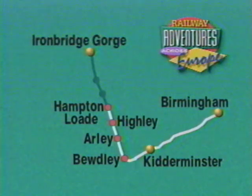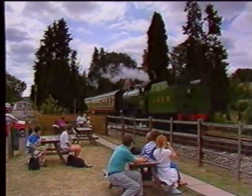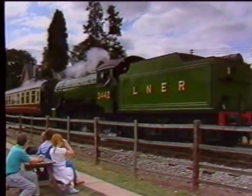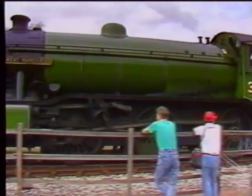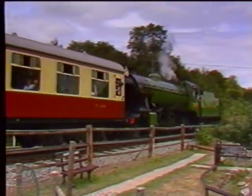Having traveled from Highley to Hampton Loade, there remains one last section to Bridgnorth before completing our journey along the Severn Valley. Once again, the Great Marquess is to provide the locomotive power for our train. We're headed for our final stop, Bridgnorth. The picnic area adjacent to the station provides an idyllic spot to watch the comings and goings.